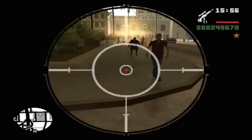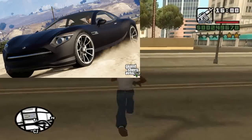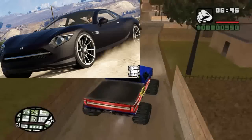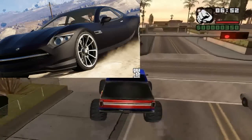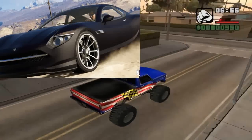So next up we do have the Chameleon, and this is actually a high-end electric car you gain access to in GTA Online with Collector's Edition. So there's really not much to say on this vehicle. Like I said, you will only have access to it in GTA Online, especially if you've pre-ordered Collector's Edition. So we are going to move on to the next vehicle since there's not much to say on it.